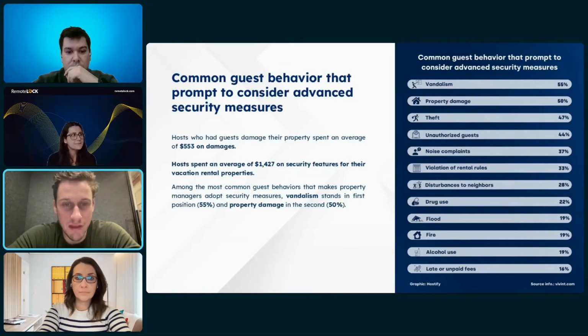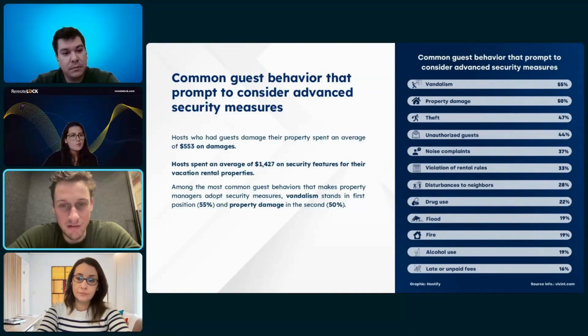And then the most common guest behaviors about why people will adopt these security measures. A lot of people get into the short-term rental industry and they think of all the upsides, but not potentially all the downsides. So definitely things we see once a bad issue takes place, then we tend to see property managers or owner operators come a little late to implementing these. Vandalism is definitely number one, property damage, theft, definitely one that we hear about a lot. Unauthorized guests, noise complaints, violation of rental rules, disturbance to neighbors, drug use, flood, fire, alcohol use, late unpaid fees. Those are all ones I know I hear about all the time.